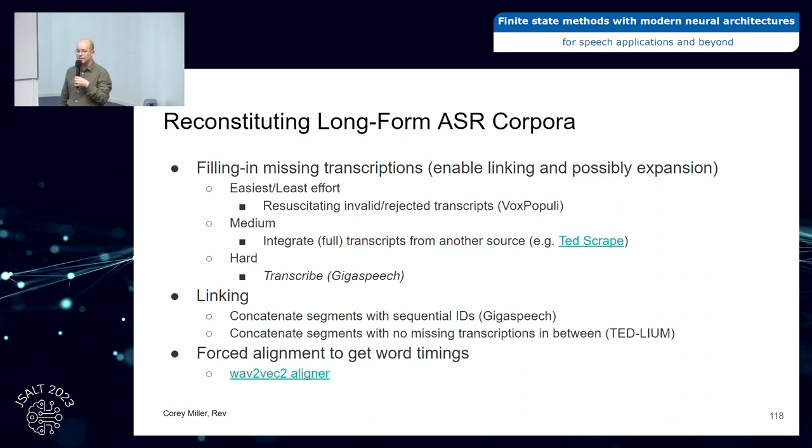The process that we undertook we call reconstitution, putting back together again. Some of the things that we need to do are to fill in missing transcriptions. This enables both linking, as you'll see, and possibly the expansion of the corpora to include more transcriptions than were in the original training set.